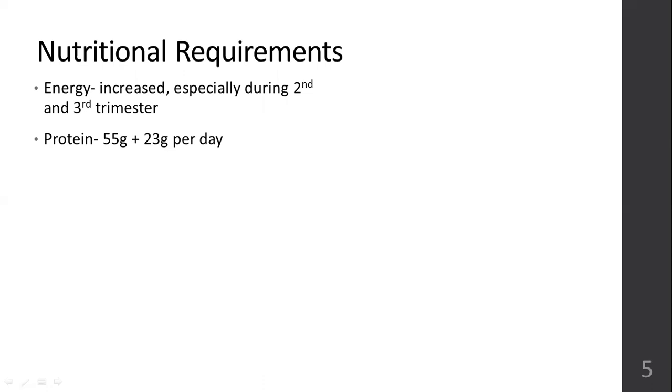If somebody asks you what should be the protein intake during pregnancy for the general population: 50 in the first trimester, 60 in the second trimester, 70 in the third trimester. This will be easier on the practical level. But for exam purposes, just follow what is given in the textbook. In the textbook, they have mentioned at least 46 gram per day should be taken. If it is the second trimester, 46 plus 9.5. And if it is the third trimester, 46 plus 22.